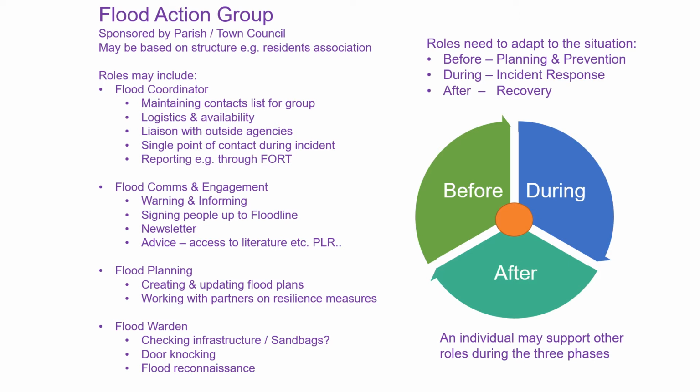At the centre of the group, a flood coordinator makes sure that the group work as a team. They have or are assisted by someone with good computer skills. The flood plan should describe who does what and when, but the coordinator makes it happen. There is a role for communications at all stages. They may recruit the public into receiving flood warnings, explain how to protect their properties, or use social media to make their community aware of a developing situation.